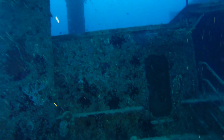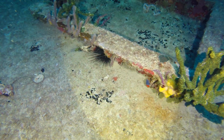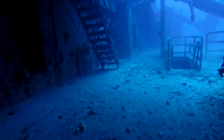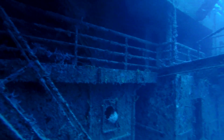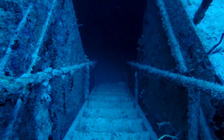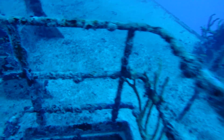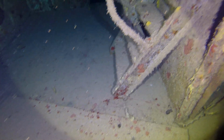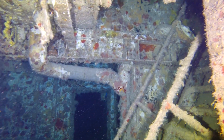So we're making our way aft now, and look at this little sea urchin thingy. I'm not a marine biologist, so if you know what it is, you know the drill. Write it in the comments below. Interesting to think of how many people were on here when it was in service. Let's take a look down here. Go inside? No, let's not say we did. But let's look inside some of the bigger doors. Sort of kind of looks like a bathroom in some of the bars on the Lower East Side of New York City.